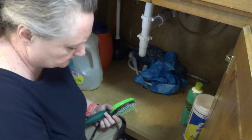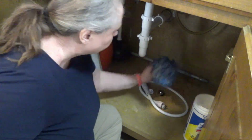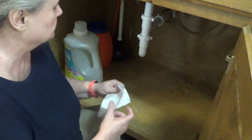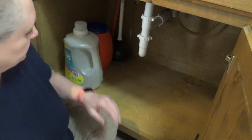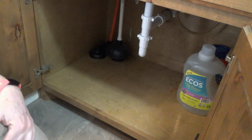I had gone back to work last year and then I was sick a lot of times last year, so things just, you know, you just kind of throw things in the spots and deal with it later. So this area under the sink is pretty much that. You just throw it in there and then you shut the door and you forget about it.